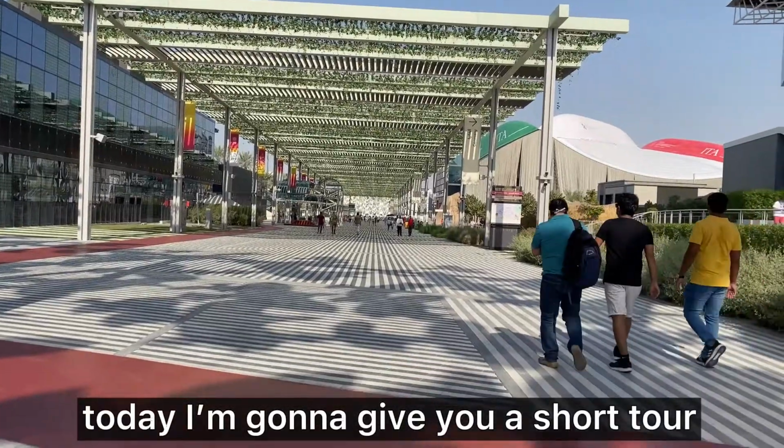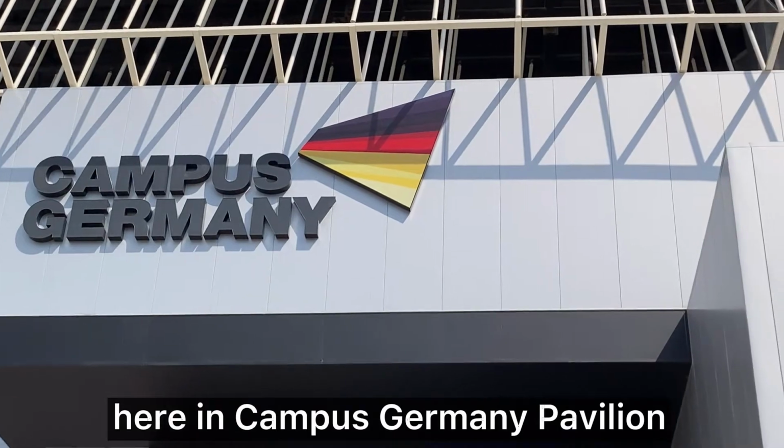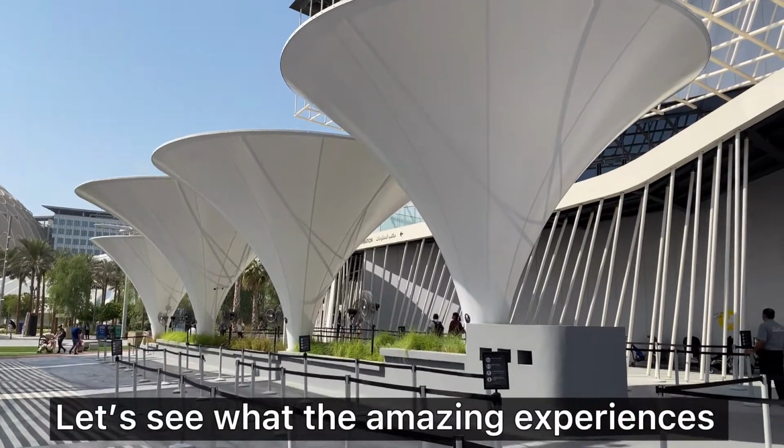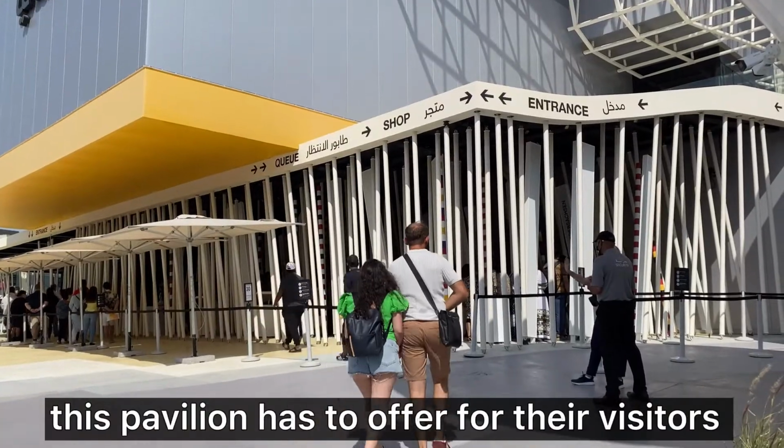Today, I'm gonna give you a short tour here in Campus Germany Pavilion. Let's see what amazing experience this pavilion has to offer for its visitors.